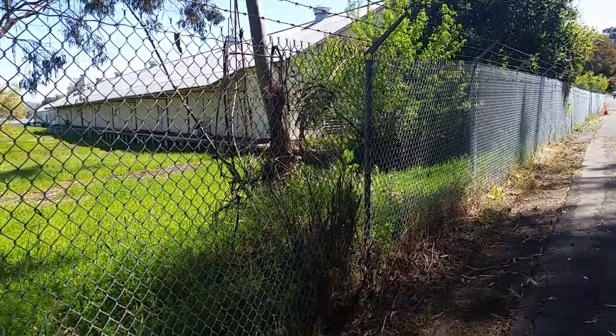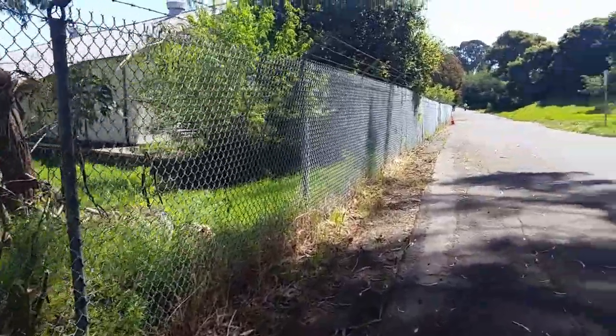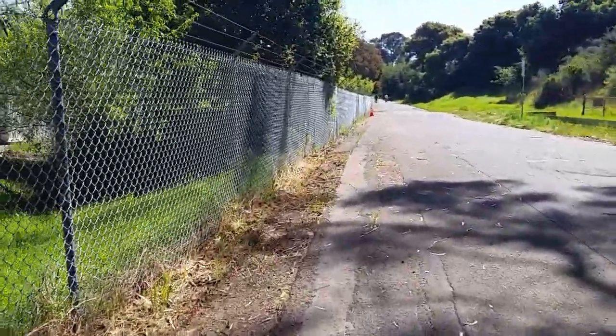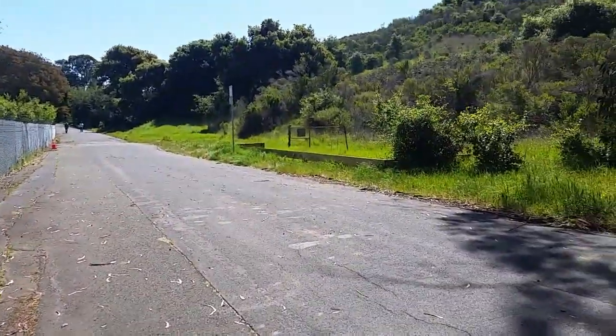Greetings, folks. I'm at the trailhead of the Mare Island Shoreline Heritage Preserve. It's been a long time since I've taken this hike, and it's a nice clear day, so I hope to get some good views.